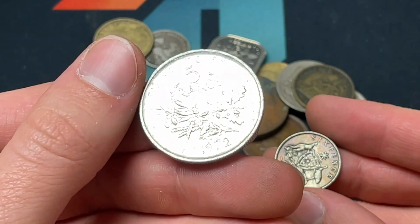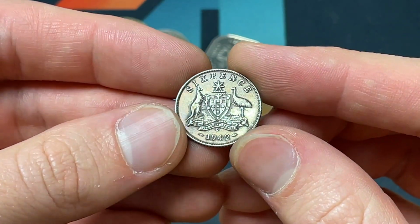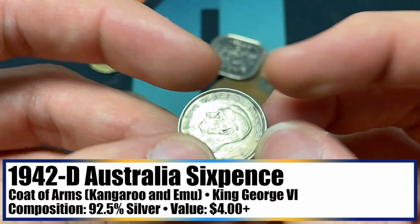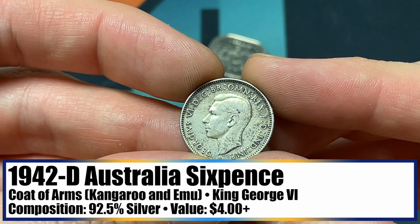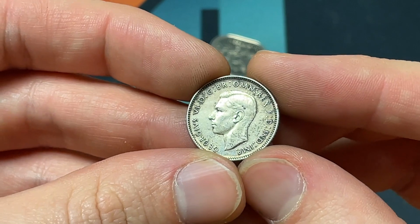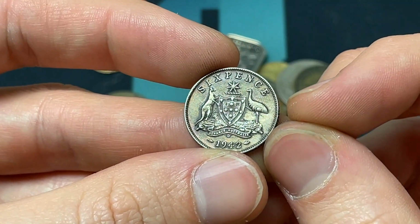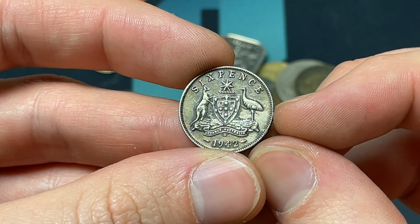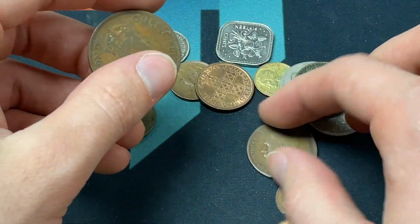And even another one, 1972 5 francs is not going to have any silver content, but this coin will. 1942D, minted in Denver by the Americans for Australia in 92.5% sterling silver, with King George VI, who had assumed the throne in 1936. But advance Australia, the kangaroo, and I am so bad. I think it's an emu, not an ostrich, on the back of that emblem.